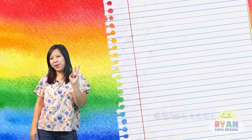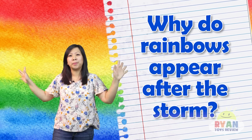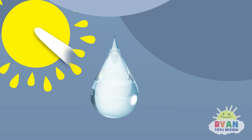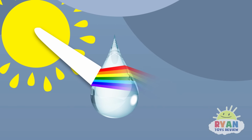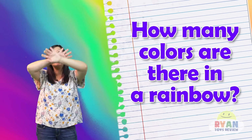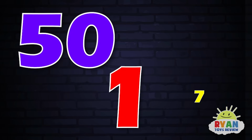Question number two, why do rainbows appear after the storm? So leprechauns can hide their gold, sunlight shines on water droplets and they refract light, or is it hot outside? Question number three, how many colors are there in a rainbow? 50, 1, or 7?